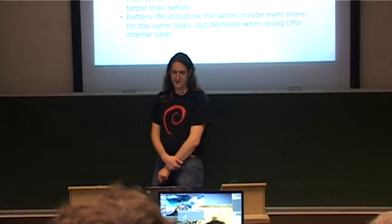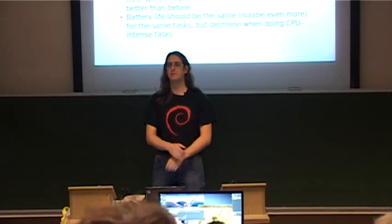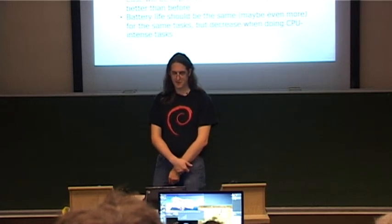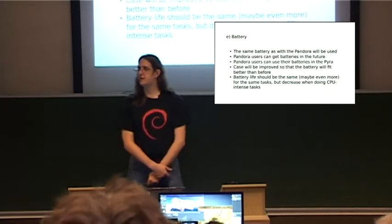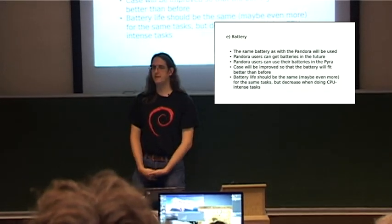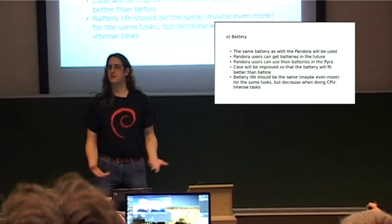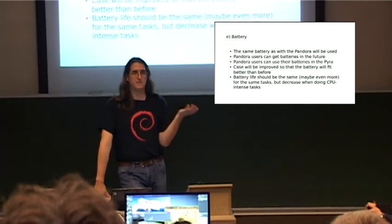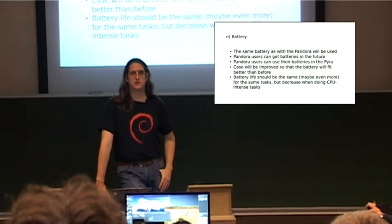And the case will be improved, because in the current case we had to put some bumpers in there so that the battery would fit properly. That will be improved so that it fits right from the beginning. And one advantage is, if there are people who have a Pandora and don't want to upgrade to a Pyra, they don't have to fear that they won't get batteries in the future because it will be the same battery. So we will have them in stock. And if you have a Pandora and a Pyra, you can use both batteries for both systems, which is always great as well.